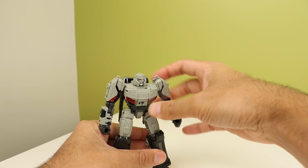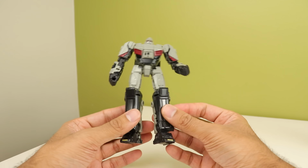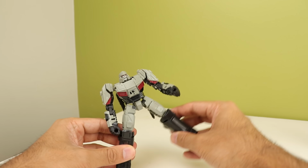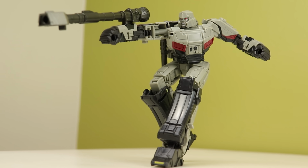But yeah, he's posable. He's fun. You can get him into a lot of really cool poses, and he's very well balanced too. He doesn't have the world's biggest feet, but he can stand pretty well on one foot. So I do really like this robot mode, though I wish it had more color, but I am liking this more than Prime, especially since his transformation is a lot better.